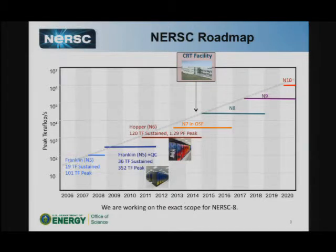Now, all of this is part of a very carefully planned out roadmap. The Hopper system was installed about 1.5 years ago. Within about a month, we will install our new machine called N7 back in our Oakland Scientific Facility. It's a Cray Cascade, one of the very first versions of the latest architecture from Cray. We've also formed a committee now to go out and begin interviewing vendors to put together a request for proposals for our next machine, which we call N8.